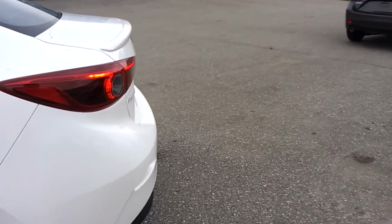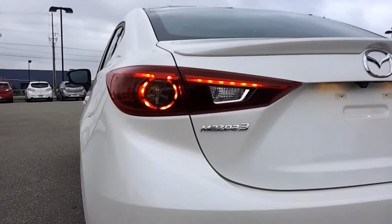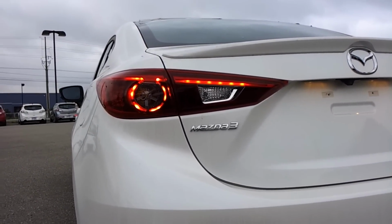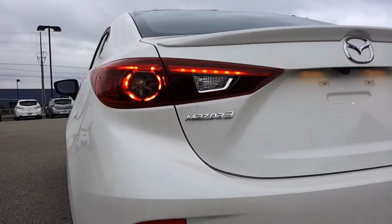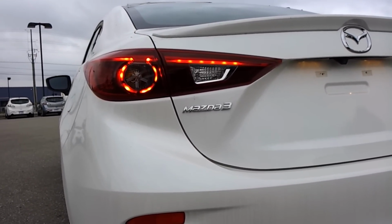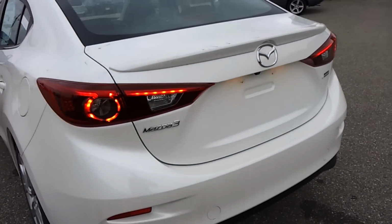And here we have the LED taillights. At nighttime, and right now I've got them on for you, they just look phenomenal. They add an extra little something to the car, right? So you get these extra touches on the exterior that give it that extra look.